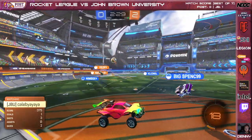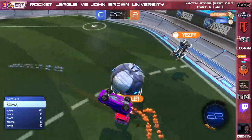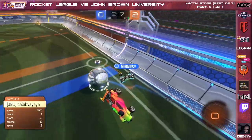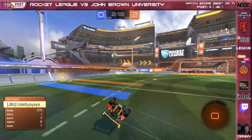Now here's NiMBiiX with the center. Spence coming in. Yesby is right there. And aside from that one mistake, John Brown has been lights out on the defensive end, not allowing any of Post's shots to make it through. NiMBiiX with a low 50, gonna get it past one. Censors it out, but Yesby is there once again.